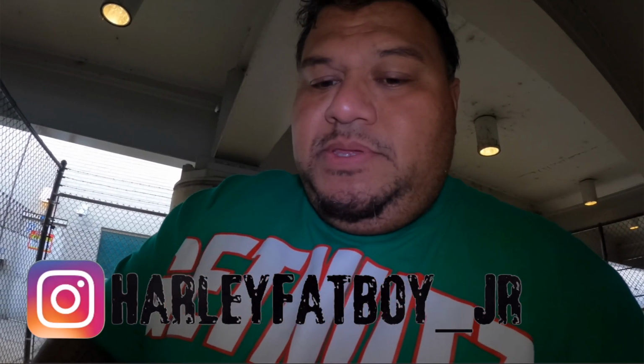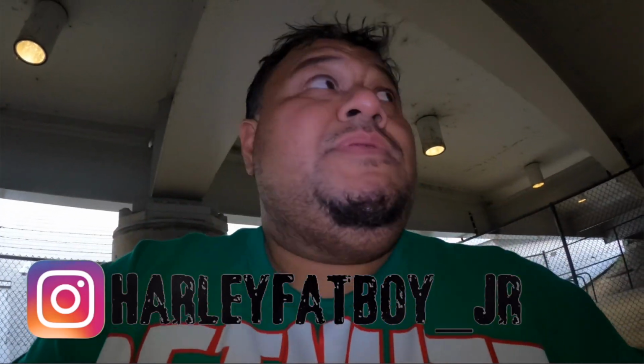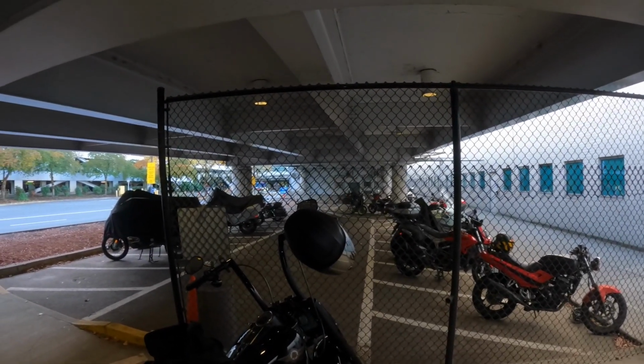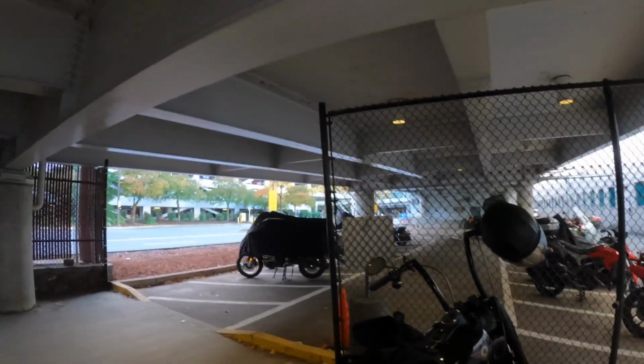Just got off of work. We are parked in this little free parking area for us bikers. Give you a little look real quick. The rival's right over there. Let's turn into this little spot right there.